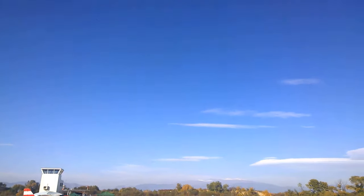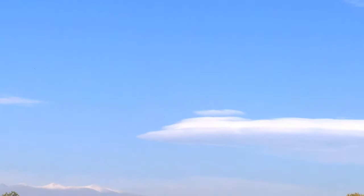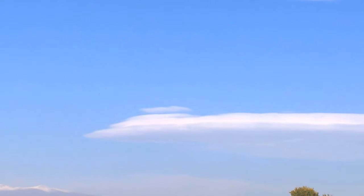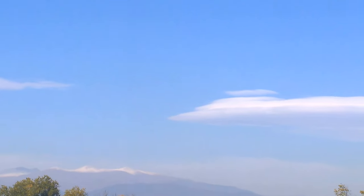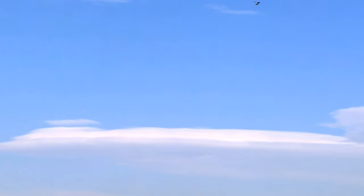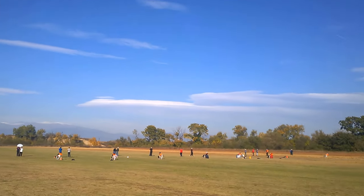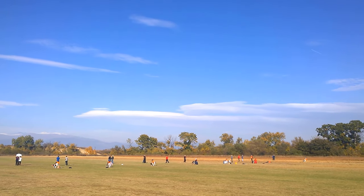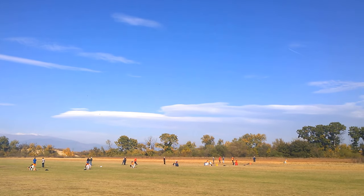But one interesting thing I did notice is that there are lenticularis clouds developing east of Olympus Mountain, and sailplane pilots should know this well, because they show where you can ride the airwaves that usually develop behind mountain ridges.